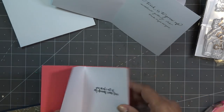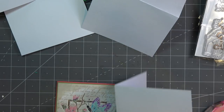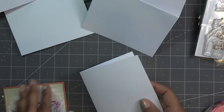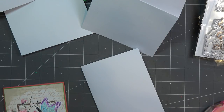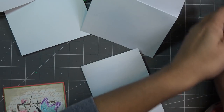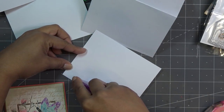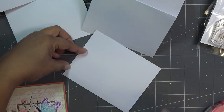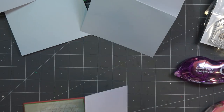Let's do that. Okay, so let's say you have all your little papers cut. Maybe you made some ahead of time, or maybe you just cut these down ready to go. You're gonna adhere them just on the front part. So let me get some glue. Just run some glue down that edge right there. And that is it, you guys. That's how you're going to put this in here.